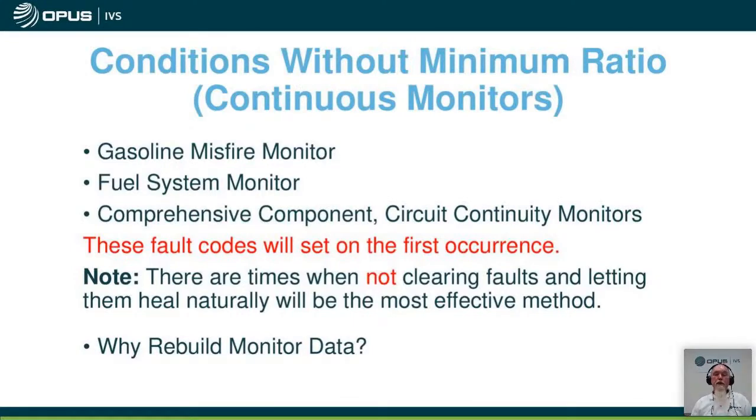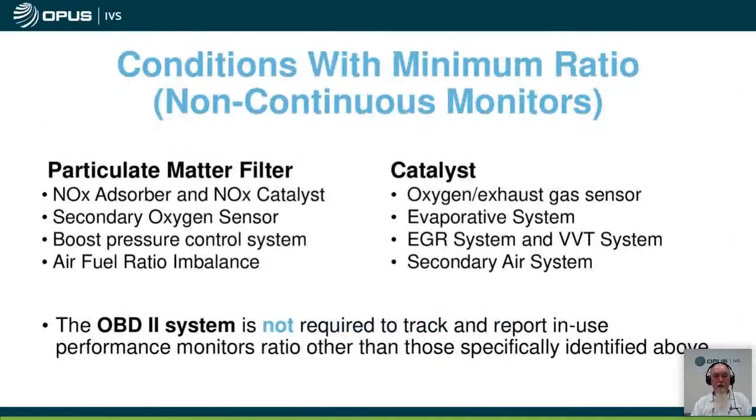There are many times when not clearing the codes and letting them heal normally or naturally would be the best way for you to go ahead and repair these. Let's say we've got an open in a throttle position sensor on some car, and it set a permanent DTC. Well, why would you want to rebuild all the monitor data for the EVAP system and every other system that's in there when you can just repair the car, put it under similar conditions, drive it, and it'll immediately erase the permanent DTC? That probably would be in your best interest.